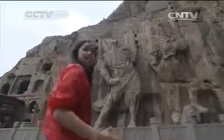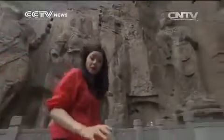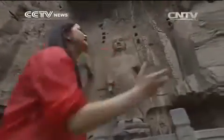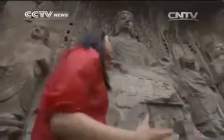It's really hard to describe the feeling of being in this place. It's completely overwhelming, and I'm sure no amount of camera work will do it justice. Being here in the presence of these giants, these statues, whether you're Buddhist or not, you can't help but feel that you're in the presence of something sacred, of something powerful.